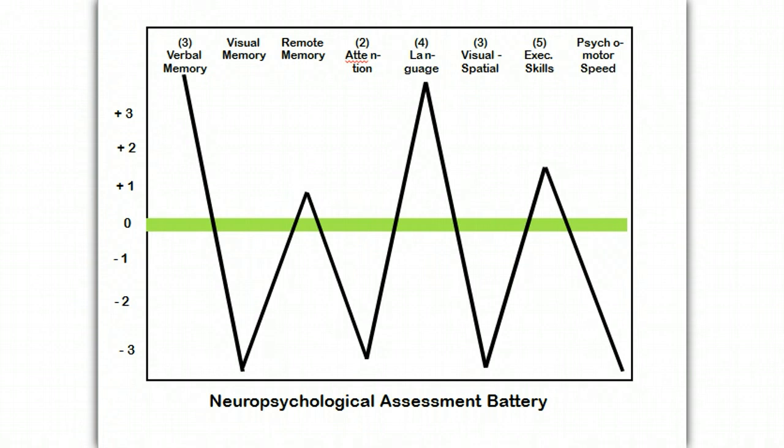Visual spatial abilities has to do with how objects relate in space. It also gets into things like geometry and some of the higher order math functions. Executive skills measures the problem-solving part of your brain, the part of your brain that decides what am I going to pay attention to first and what do I need to do first in order to accomplish a more complicated goal. And finally, psychomotor speed simply has to do with how well this particular brain moves in carrying out various functions and the speed or rapidity at which it can do those things.